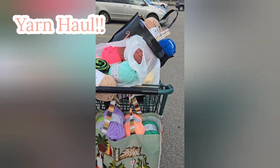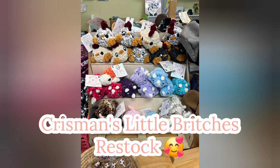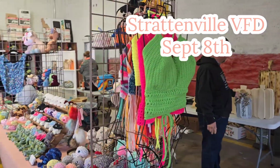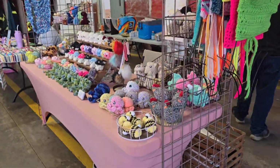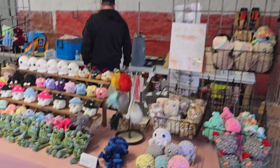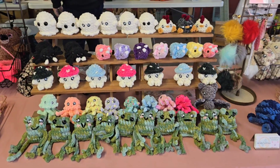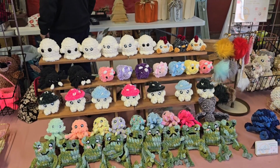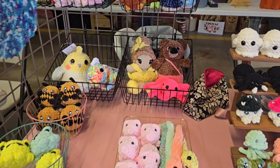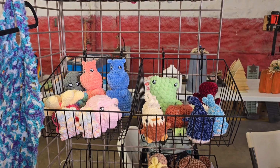I think I've made a grave mistake. Brand new crop top. Got everything set up. I need to restock tiny turtles and chickens. But look at my new jellyfish. And Aaron's bat over there. The spooters. Snakes. There's Haley's spider. Miscellaneous.